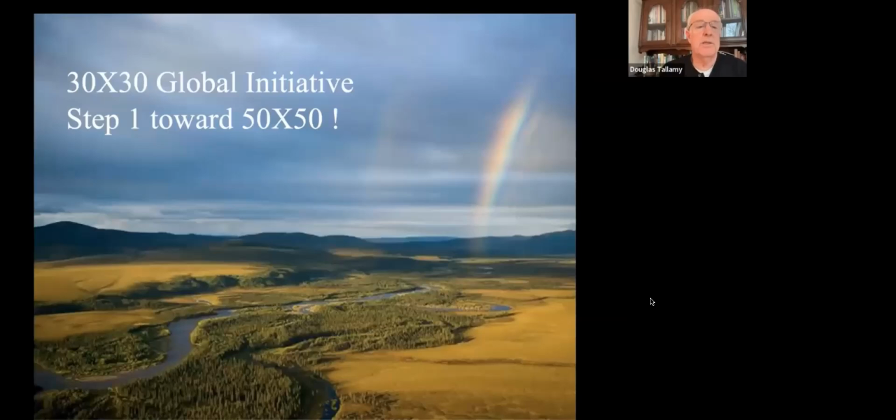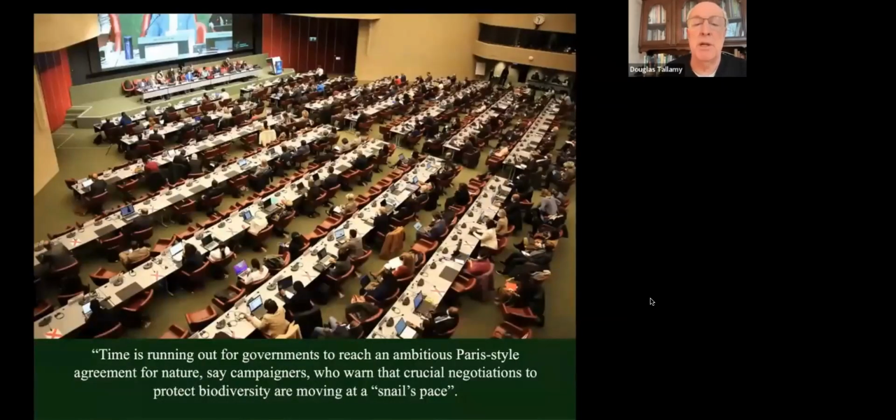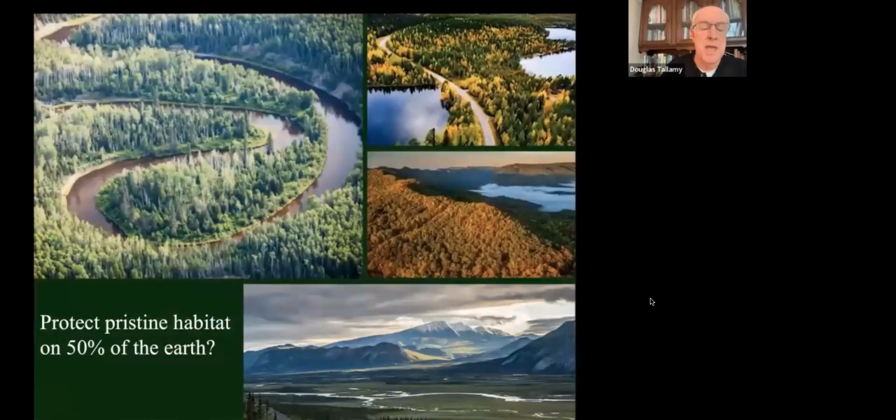The UN has created a global initiative. First, the 30 by 30, we're going to save 30% of the planet by 2030, and that's step one going towards 50 by 50. So the UN is doing what the UN does. They get a bunch of people together and they're negotiating how we're going to protect biodiversity. And it's not going any better than all the negotiations about climate change have gone. Can you imagine negotiating whether or not we're going to save life on planet Earth? Well, that's exactly what the UN is doing.